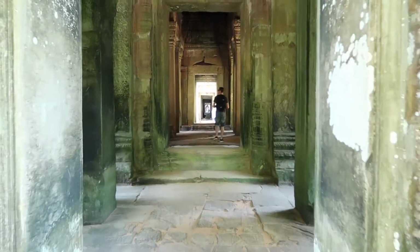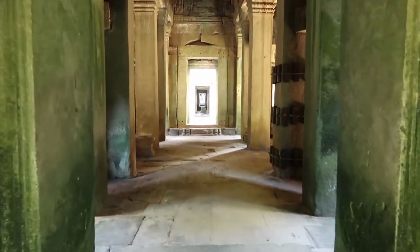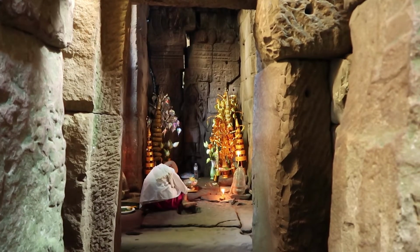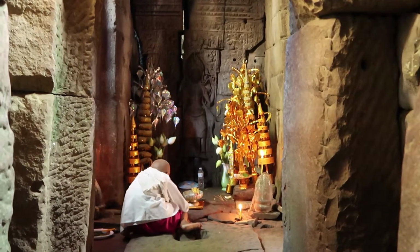So we were just ushered back by one of the cleaning ladies. She was sweeping and she told us to come back and see a statue of the Queen. So we went around all these turns and really shallow doorways and came upon this beautiful carving of the Queen. And there was a little monk sitting there who I thought was a child at first, but he was actually a very old man, and he was burning incense.